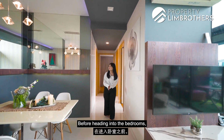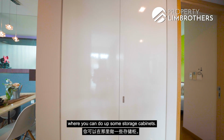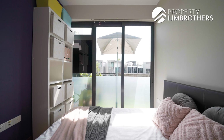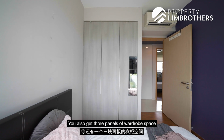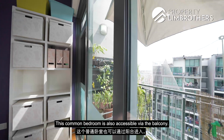Before heading into the bedrooms, over here is where you can find a recessed area where you can do up some storage cabinets. Now onto the first common bedroom. The first common bedroom is currently fitted with a queen-size bed. You also get 3 panels of wardrobe space already installed. This common bedroom is also accessible via the balcony.